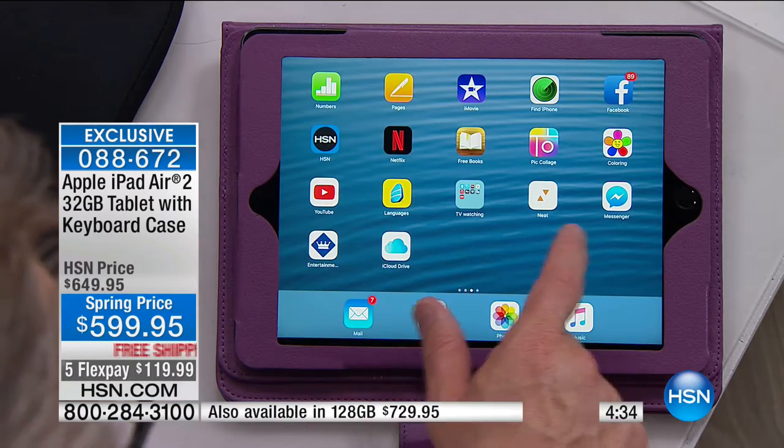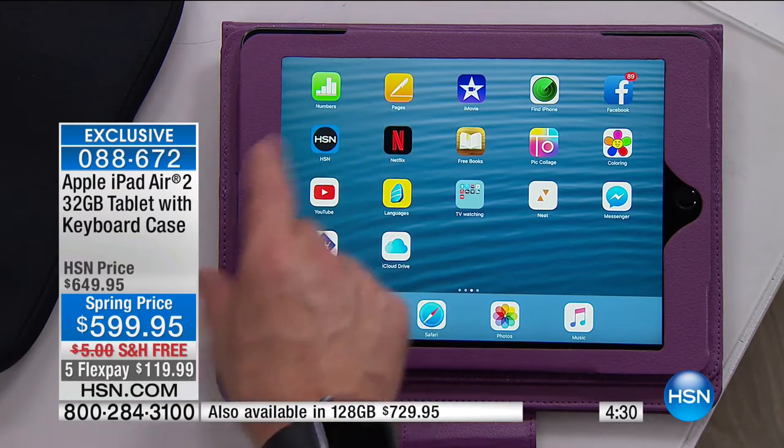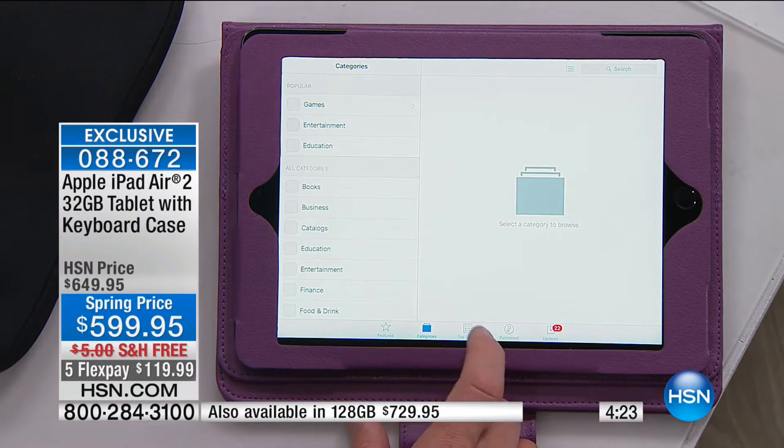Because I can, do I have it on here? I think I do. But see, they have Numbers and they have Pages. That's what Apple calls them. But if you go to the App Store, there's even Word and Excel on here. Why is that great? Because they play well with others these days, which is awesome.